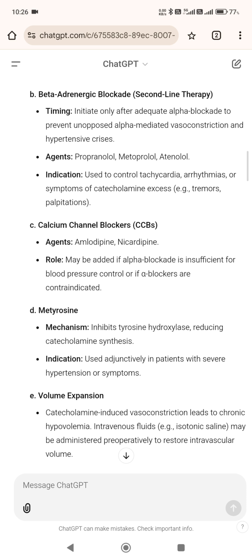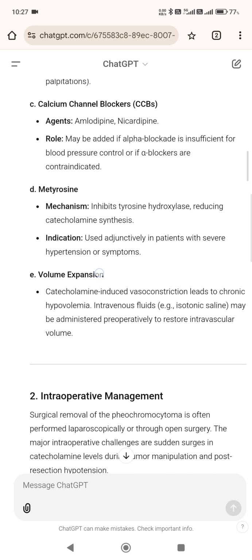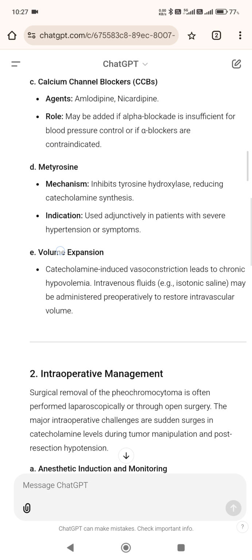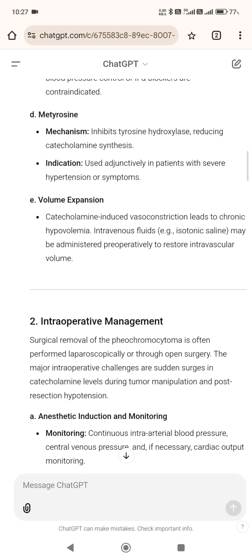tremors, palpitations. C. Calcium channel blockers, CCBs. Agents: amlodipine, nicardipine. Role: may be added if alpha blockade is insufficient for blood pressure control or if alpha blockers are contraindicated. D. Metyrosine. Mechanism: inhibits tyrosine hydroxylase, reducing catecholamine synthesis. Indication: used adjunctively in patients with severe hypertension or symptoms.